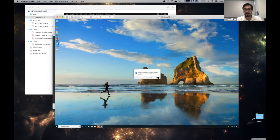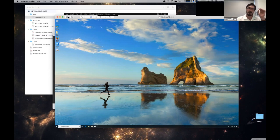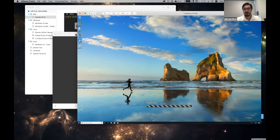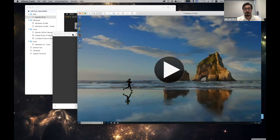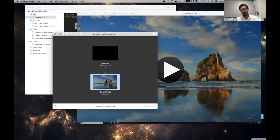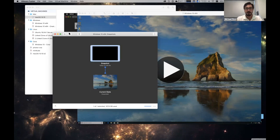So now if I go ahead and do stuff, like it's updating things right now, and I'm like, maybe I don't want it to do that. What I can do is pause the virtual machine or suspend it. Say, okay, there it goes. And now what I can do is roll back. Right now you can see that it looks just like it does over here, but I want to roll back. So we hit this button.